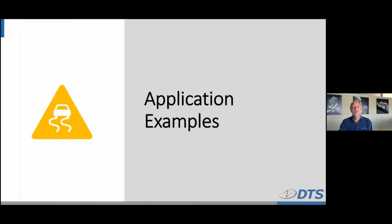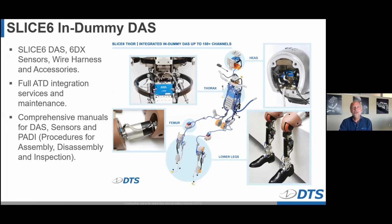All right, just a couple application examples here. As I said, at DTS we do a lot of ATD integration for in-dummy DAS now. Our new Slice 6 data acquisition system that just came out a couple of years ago or so was designed originally for the WIAMan Army underbody blast mannequin, but we have transitioned it to use in most all automotive ATDs as well: THOR, WorldSID, ES-2, the Q series, etc. And in a lot of locations there, we use a Slice 6, which is plugged directly onto our 6DX-A2. But there's also many locations where we might need a single axis sensor.